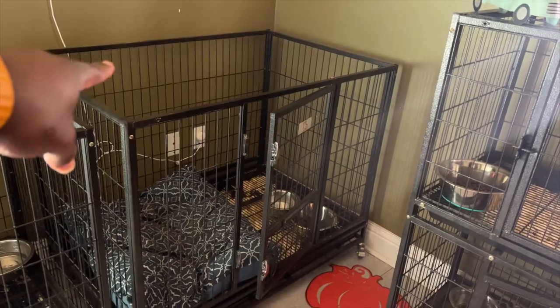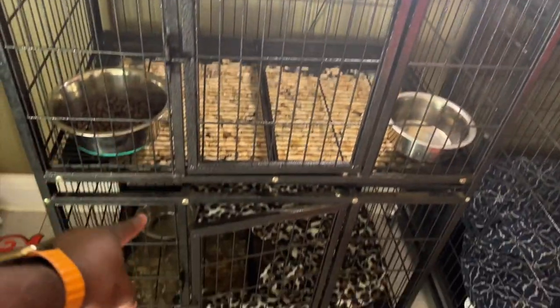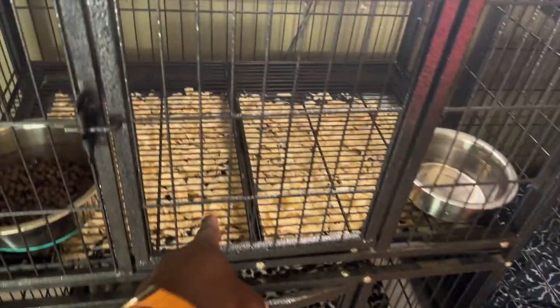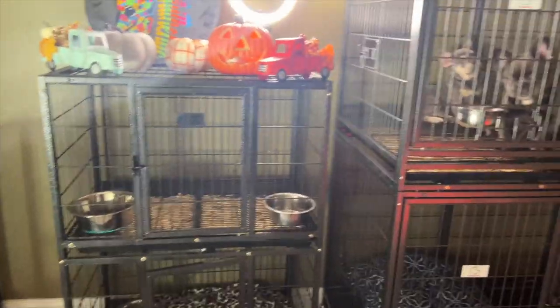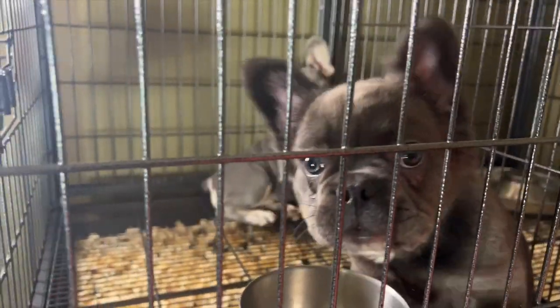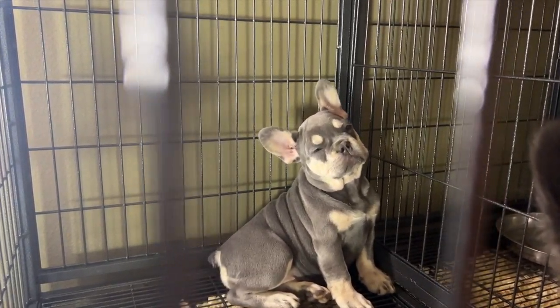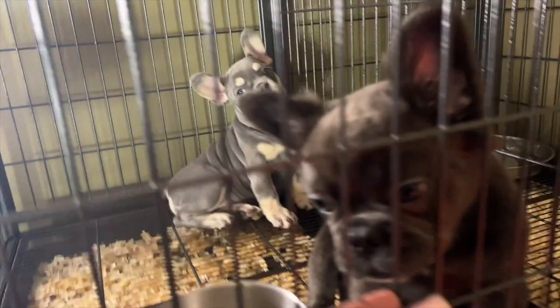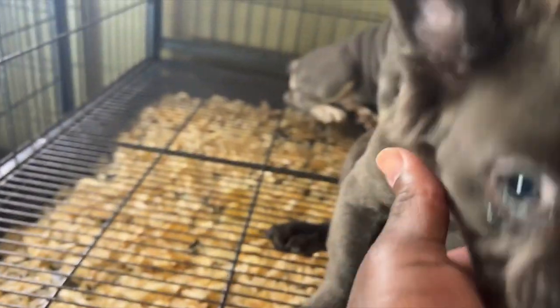We also resituated this. This is where Stormy go right here. These two are free right now. As you can see, I got my wood chips at the bottom. But these two free, I guess we'll use them for Stormy's puppies when they do come. I got these two together right now because the girl back there, she wanna cry every time she by herself. So got Benny and her in the kennel together right now.